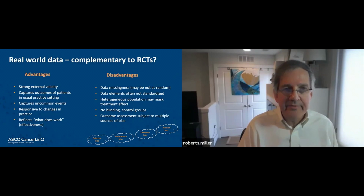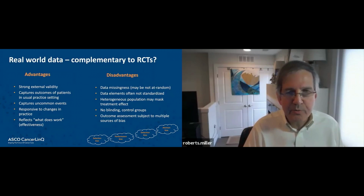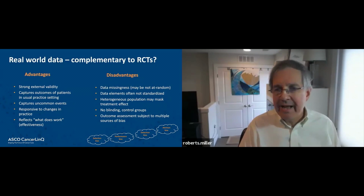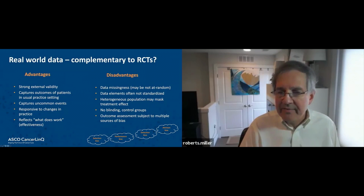Now, real-world data has gotten a lot of attention lately as potentially complementary to randomized clinical trials, and the potential advantages, which I won't go through in detail, are well known in that real-world data may reflect the reality of the effectiveness of an agent, of what happens in the real world. But focusing a bit on some of the disadvantages and challenges of real-world data, I think largely this is around data quality issues, specifically data missingness. And data can be missing from real-world data sets both at random and not at random. It's important to try to distinguish those two. Moreover, data elements are rarely standardized, and that also impacts the data quality. And of course, in the real-world data setting, it's not possible to have blinding or control groups. The result is that real-world data sets are subject to various biases, some of which I've named here, and this can impact the ability to use outcomes.